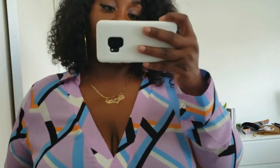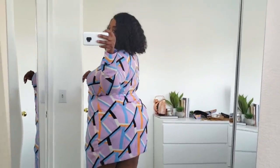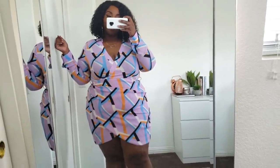And here's a close up of the pattern and what it looks like. And also, I did size up in this. It says on there it has zero stretch, and it doesn't have any stretch at all. So I got this in a size 3X. So that is this. This is super, super cute and definitely gives retro vibes.